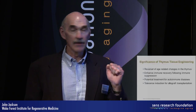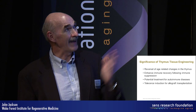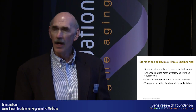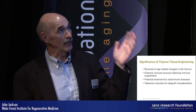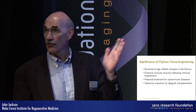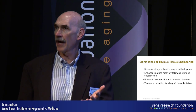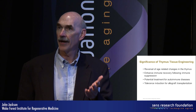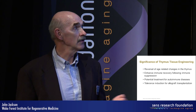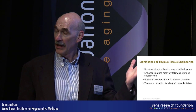So what's the significance of engineering thymic tissue? One of them is reversal of age-related changes in the thymus. We also may be able to use these constructs to enhance immune recovery following immune suppression, particularly in cancer treatments. Potential treatments for autoimmune disease, you may be able to reset the immune response in people that have autoreactive T cells. And also tolerance induction in allograft transplantation. You may be able to induce central tolerance and get rid of immunosuppression in these transplant patients.